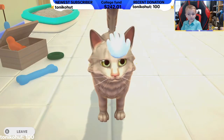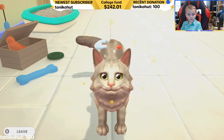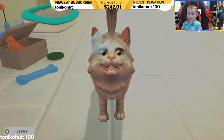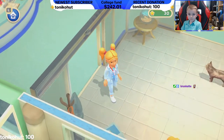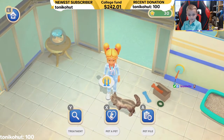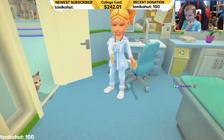Oh, that one's pretty cute looking. Nick is more cute when he looks through the door. Now, when I grow up, I want one of these cats. One of those cats? Yes. They look pretty cool. So our next patient, we have to take care of. He's our next one. Oh, he's sad. He's so sad. Take a look. Get on it!